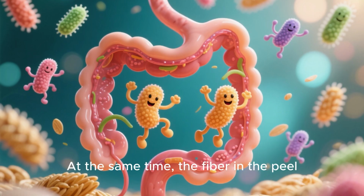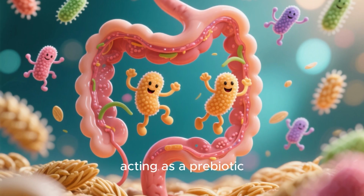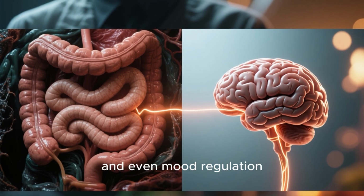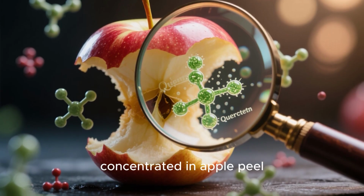At the same time, the fiber in the peel feeds the beneficial bacteria in the gut, acting as a prebiotic. A strong microbiome influences not only digestion but also immunity, metabolic stability, and even mood regulation. Since the gut is deeply connected with brain health, quercetin is another star compound concentrated in apple peel.